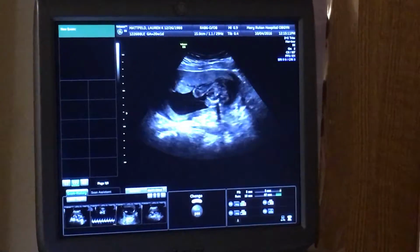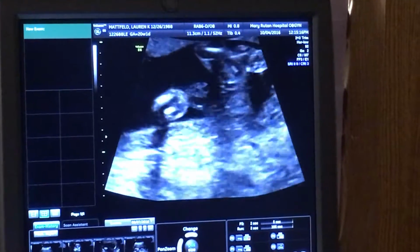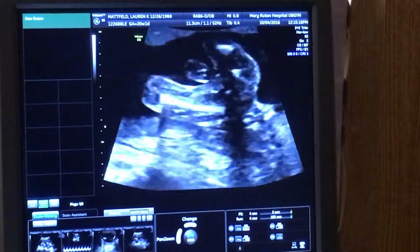Trying to look between legs right now. It's moving. I made it move. I'm just kidding.